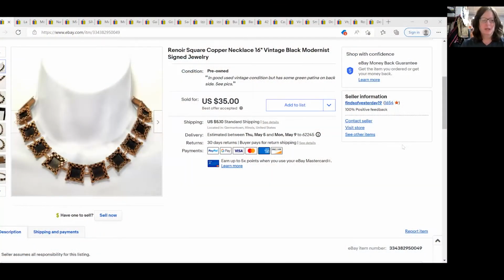This month I split it up between half jewelry and half other items, because I just wanted to give everybody a variety and I didn't know if you wanted to see all jewelry or not. So I chose items that sold for over $20 a piece. We're going to do all the jewelry first. There's 12 of them and 13 of the other items.